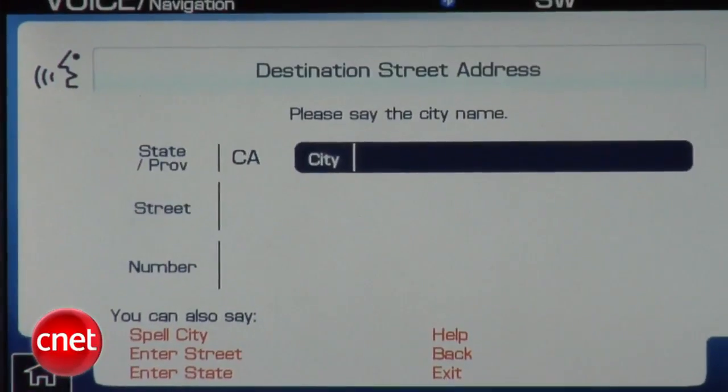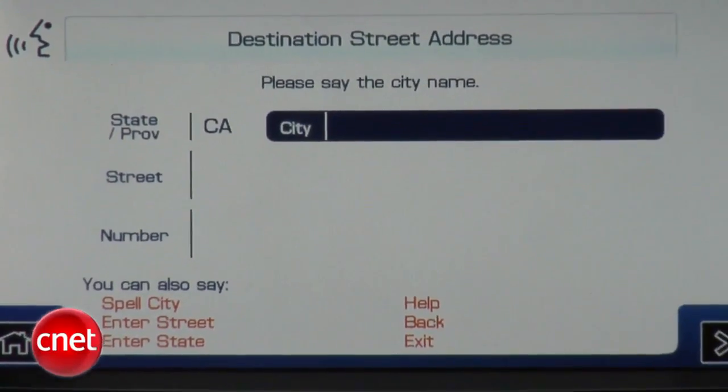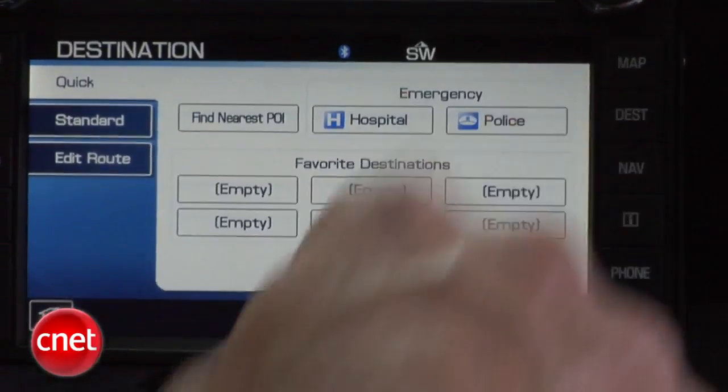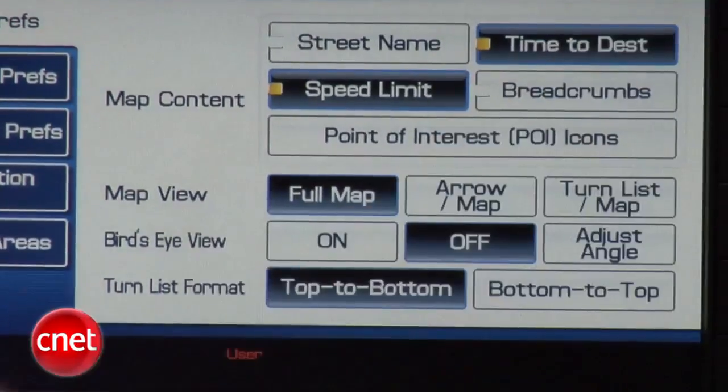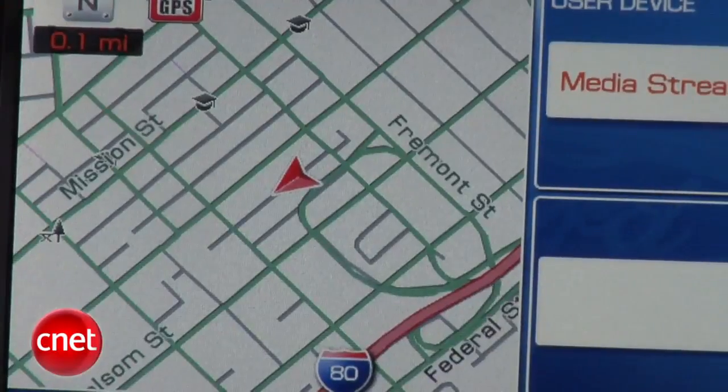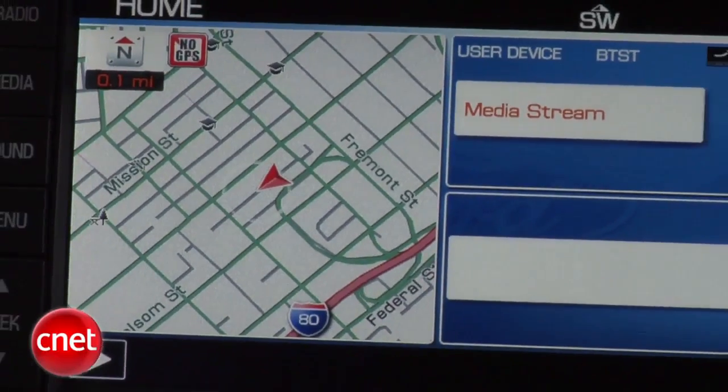Street address. Destination street address. You've got the outstanding Sync system to enter via voice, which normally I hate, but on this car, it's a joy. Once you do get your destination up and running, you're going to see, again, a small but well-rendered map. None of the various information icons here are coarse or grainy. Good work on a small piece of real estate.